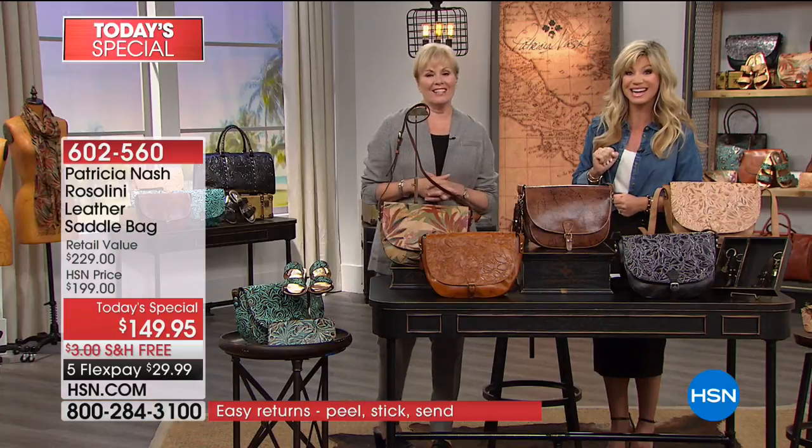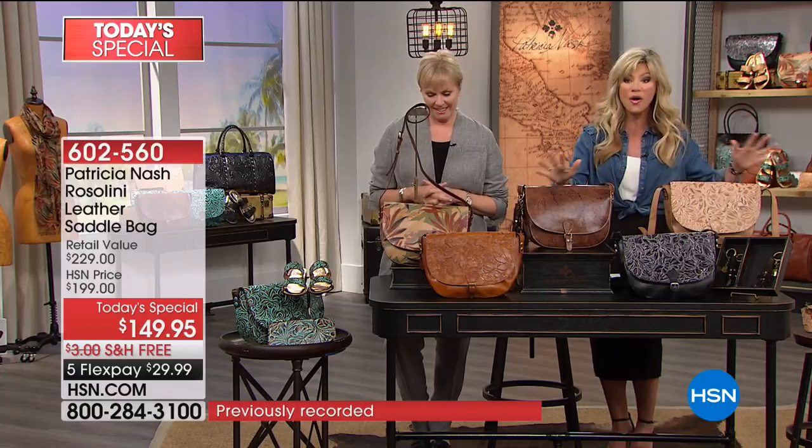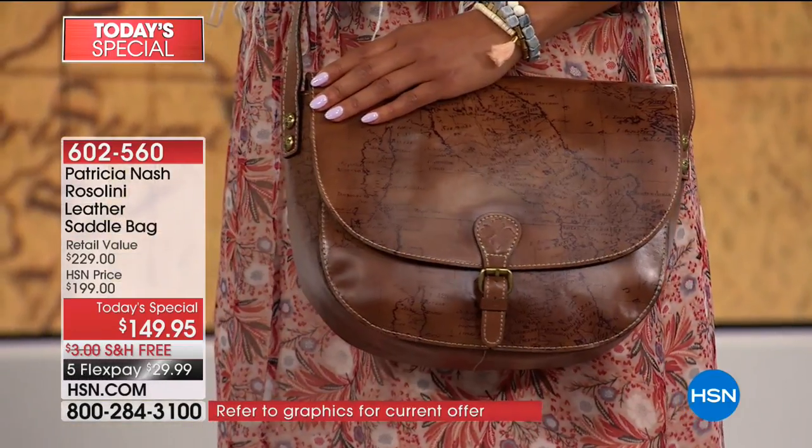Yeah. So you can go to the major department stores, and I was telling Patricia there's a beautiful selection in one of the department stores I was at this week. But I mean, I didn't see this bag. No. I didn't see any bags close to $149.95. Yeah. And this is all, every little square inch of this, all genuine leather. We're going to head out to our phones and welcome in.